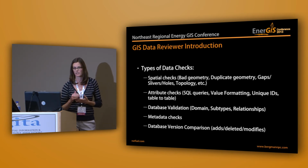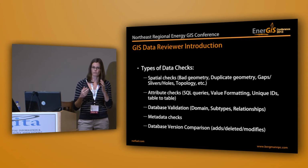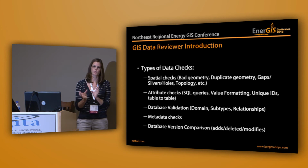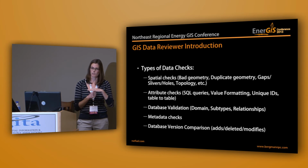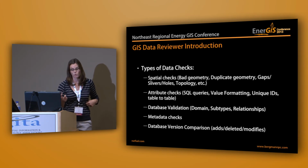Attribute checks, so running any type of SQL queries. Format: if your values are supposed to be formatted a certain way, you can check for that. You can compare tables, and if there's supposed to be relationships between tables, you can check to make sure those relationships are there. For those of you that know a lot about databases, you can run checks for domains or valid values to make sure subtypes were created, relationships, metadata checks, and some of the newer checks.